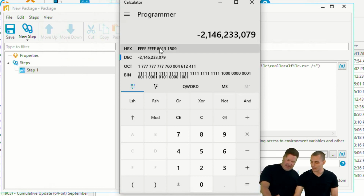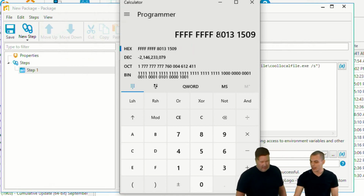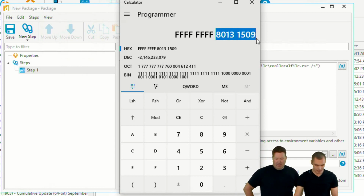Now if you click on that, it'll pop up there, and we can actually just copy that. We don't need any of those leading F's there. We only need the 32 bits from those last, basically, 8 digits. So we're just converting that to hex at this point.